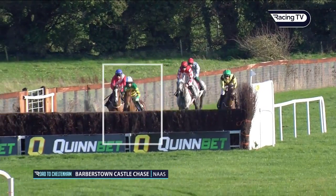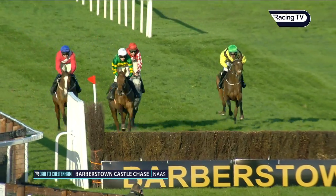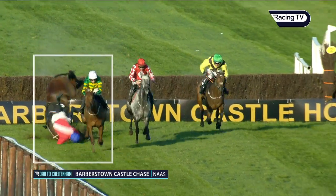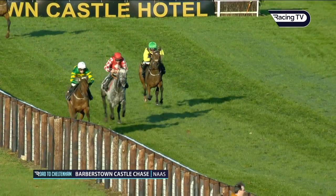And look, you watch Dinoblue in front here. She's a brilliant jumper. She's really good with her front feet. I think she had the measure of these anyway. Sir Gerhard clips the top of the second last and goes over on his head. Thankfully, both he and Paul Townend got up. Fil Dor came at Dinoblue then to have a go.